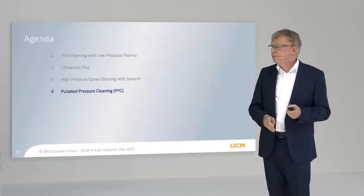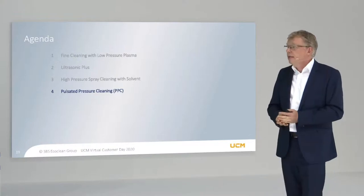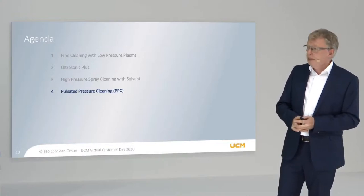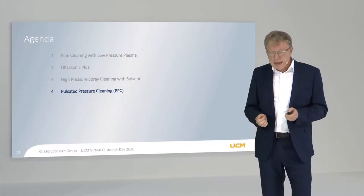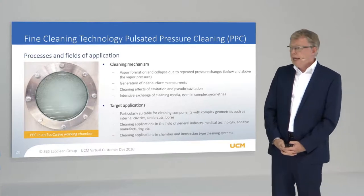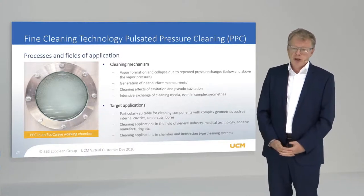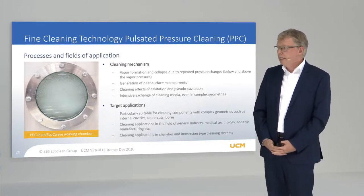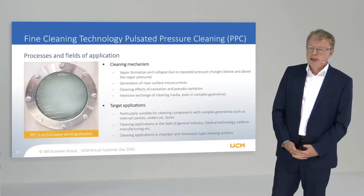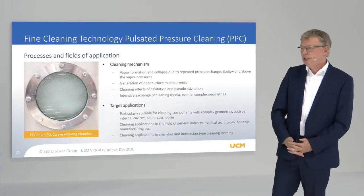So, the last possibility we have is something we call PPC, pulsated pressure cleaning. Pulsated pressure cleaning is more used for aqueous solutions. Aqueous solutions run normally under normal pressure. We have a normal immersion process at one bar or whatever. And we can reach a very good effect when we change the pressure in the chamber, which means in this case we lower the pressure in the chamber.